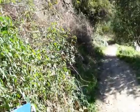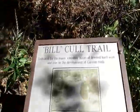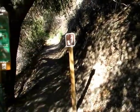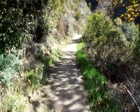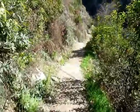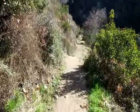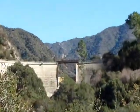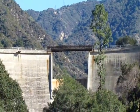We are at the Monrovia Canyon Park, and today we're taking the Bill Cull Trail all the way to the Monrovia Falls, a 30-foot high waterfall. We've just begun our trail and we're going high up into the mountains, so we can expect our ears to get blocked. What you see in the distance is a dam, which I believe is the Sawpit Dam.